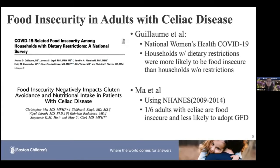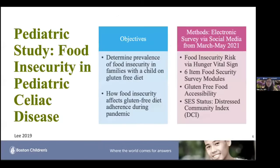These are both papers that focus mostly on adults. So I'm just going to briefly talk about a study that we did at Boston Children's, which was one of the first to determine the prevalence of food insecurity in families with a child on a gluten-free diet, and how we found that food insecurity affected gluten-free diet adherence during the pandemic.